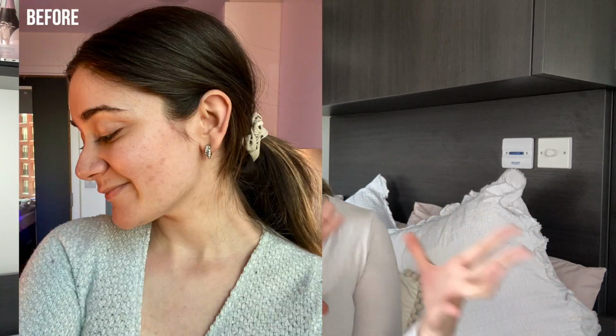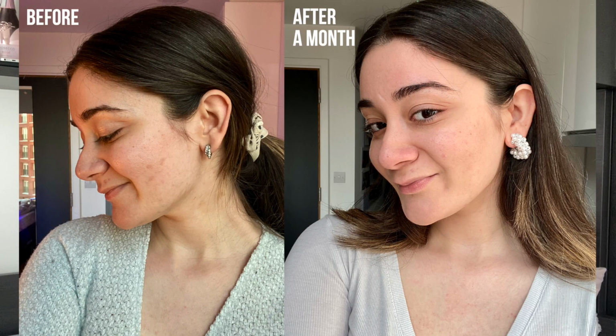It does help with the issues that it focuses on as well. So for me, my main issues were acne and acne scars, and I wouldn't say my skin is 100% healed or clear. It's still not, and there's a long way to go, but I do see a significant difference from day 1 to day 30, and I think that's visible even on camera right now.